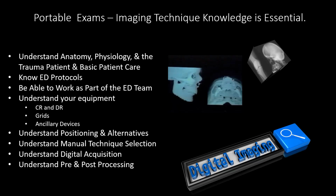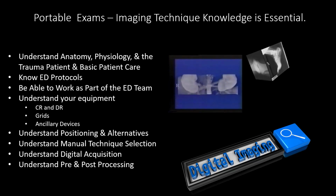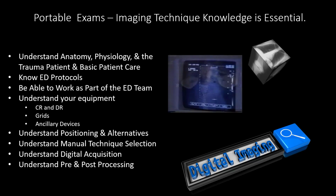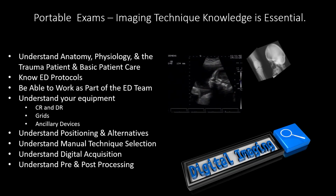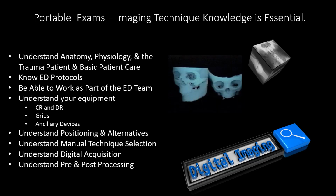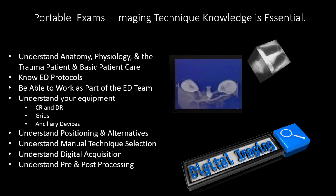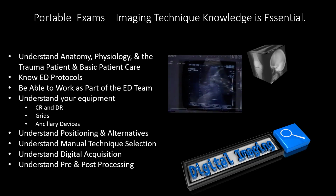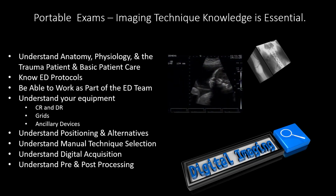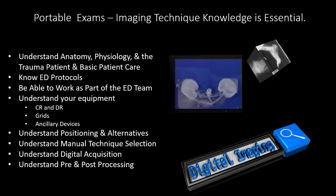You need to understand positioning and alternatives to traditional positioning to get the information required for the examination. You need to understand both manual and automatic technique exposures. And you need to do pre and post processing of the images prior to them going to the doctor for interpretation, which again means understanding the digital imaging capture process and post-processing.